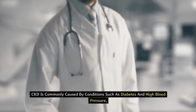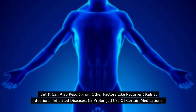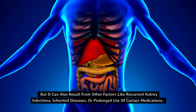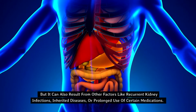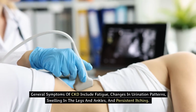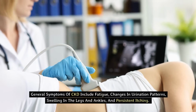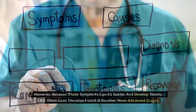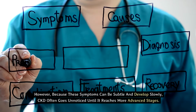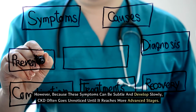CKD is commonly caused by conditions such as diabetes and high blood pressure, but it can also result from other factors like recurrent kidney infections, inherited diseases, or prolonged use of certain medications. General symptoms of CKD include fatigue, changes in urination patterns, swelling in the legs and ankles, and persistent itching. However, because these symptoms can be subtle and develop slowly, CKD often goes unnoticed until it reaches more advanced stages.